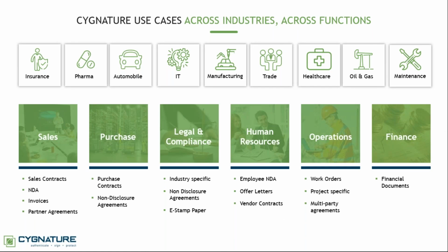Applications are many. Whether you consider any industry, could it be insurance, pharma, healthcare, and if you look at any of the departments, sales people can use it to sign contracts, NDAs, the purchase department can use it to sign purchase contracts, non-disclosure agreements. HR people can use it to sign employee NDAs or offer letters, and so on. So the applications are there everywhere.